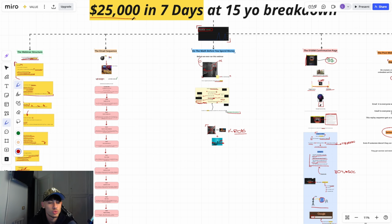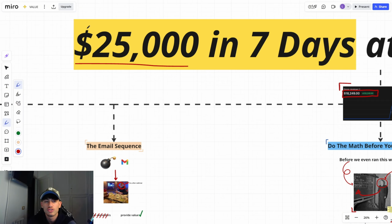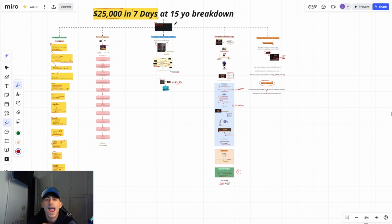What we do is we literally implement all of this for you while you don't lift a single finger. This is what we did for our client, and he was able to go from zero to $25,000 in just 7 days with a super unqualified audience. Because honestly, with the right funnel and the right systems in place, everything is possible.